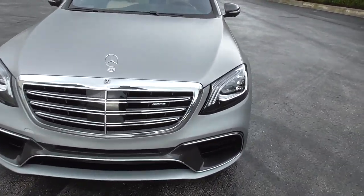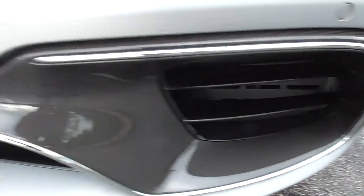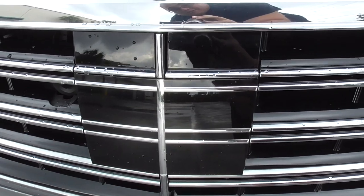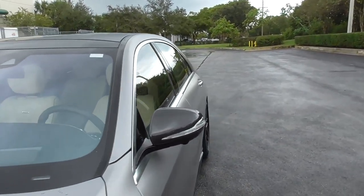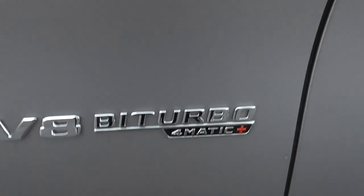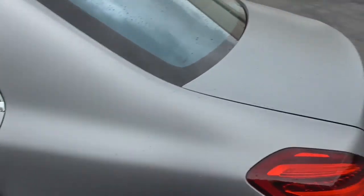This has the LED multi-beam headlights, which we'll get a look at. It's got all the carbon down here. Got all the Distronic Plus, or now called Drive Pilot, the radar sensors, front cameras. It's got night vision. All the stereoscopic cameras up here. Surround view systems. You've got cameras down here. You've got the badging for the 4MATIC Plus. Carbon side skirts.